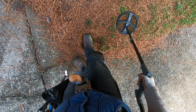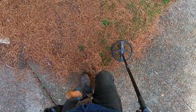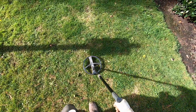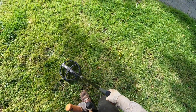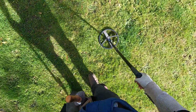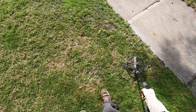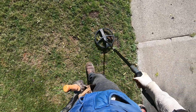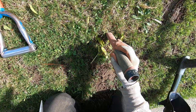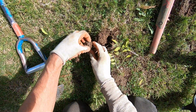I don't know about this one. Oh man. It's really hard to pinpoint with this big coil around concrete like that. Those clouds are coming in and I might get wet, so I'm going to pretty much head out here in a couple minutes. That's something small. I think it's a foil or something. Right near the surface. Okay. Right there. Here's another ring and some pull tab right there.